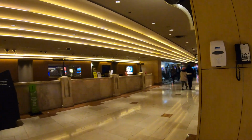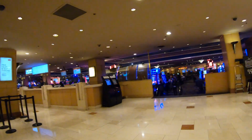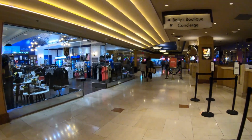And as you can see, when people come here to check in, they're not exactly wowed with their first impression. And on the left here, we have the Bally's Boutique, pretty much a convenience store if nothing else.